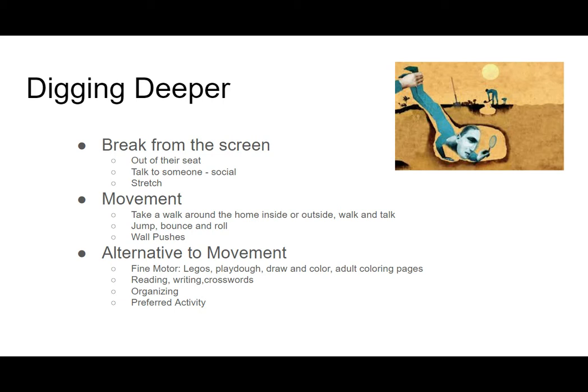Now, if there's an option to talk to someone and be social, absolutely. You can do a phone call if you're not home with your child. That is fine as well. And of course, just getting a break, if you're moving from your screen, some type of stretching, you can be intentional about it, or just getting away from the screen is going to get a little bit of moving, a little bit of blood flow, a little bit of turning on that brain if you're standing up.